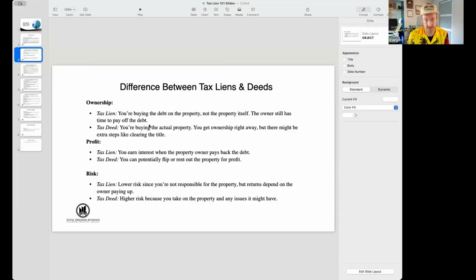Back to the show. So that's that. Tax deed, a bit higher risk because you take the property on and any issues it might have, which is kind of what Dustin was saying earlier. Some people will go willy-nilly on a property and they'll buy it and they don't do any research.